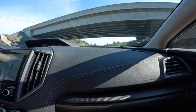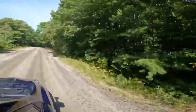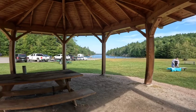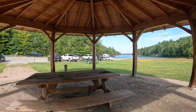Starting route to 9 Mile Lake Road. There you go. Let's get it on. Are you ready? Are you ready? Let's get it on! Every gazebo has a picnic table, and we will take full advantage of this one.